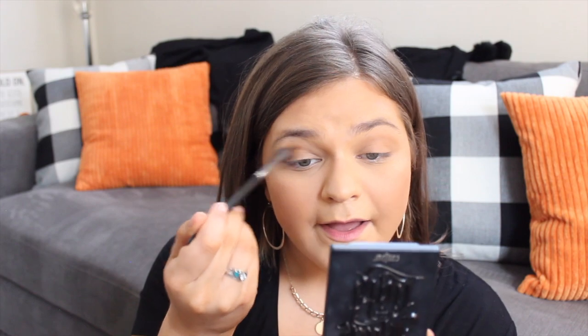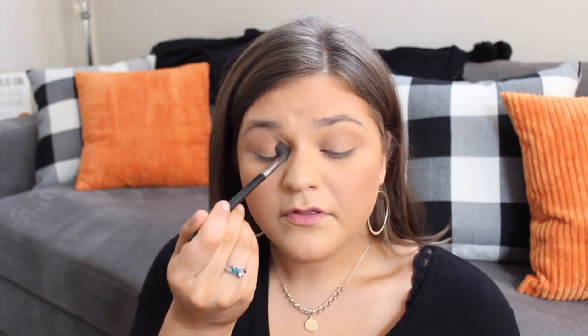So going in with the exact same color that I put on to contour my cheeks, I'm going to contour basically my eyelids and give them some more depth. I do have some hooded eyelids, so I don't know if that means anything to you, but it's the truth.